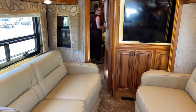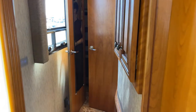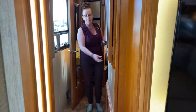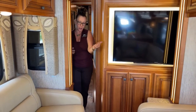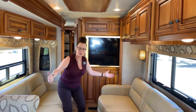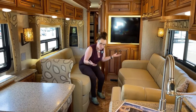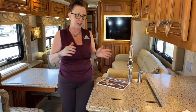I mean, you have such great access to this bathroom. It's so easy to get back here. To be honest with you, it's one of the places that Newmar struggles. We don't have a lot of walking room in our coaches because we have such good slide control. We can put heavier and larger furniture, but in this 2015, you have so much amazing walking room in this coach, and this is just a comfortable place to hang out if you're driving down the road. This is so cool. So I love, this is probably one of my favorite floor plans.